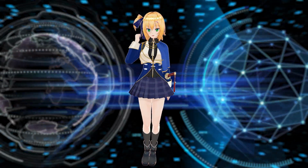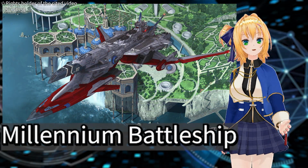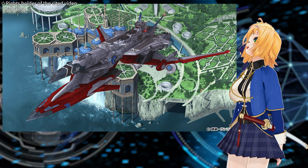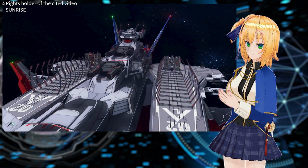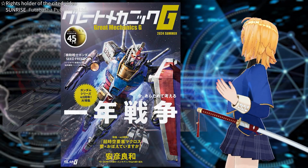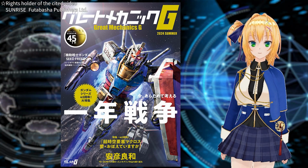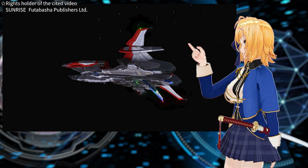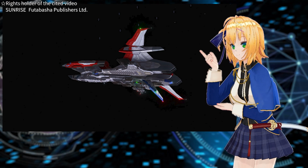Hello everyone, this is Maki. The Millennium Battleship from the movie Gundam Seed Freedom is an incredibly powerful ship that had a brilliant performance. Let's analyze it based on the settings published in the Great Mechanics magazine. What kind of battleship is it? We might also get some insight into the relationship between organizations like SAFT and Compass.